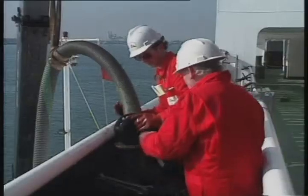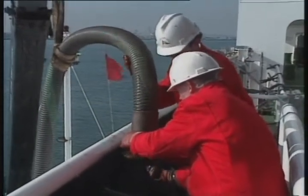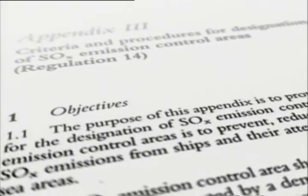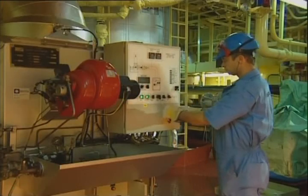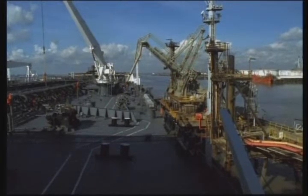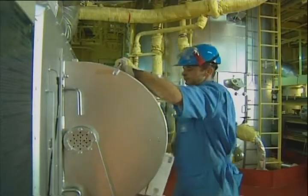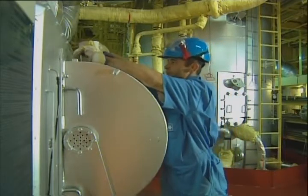To limit oxides of sulfur, SOx, the sulfur content of bunker fuel is to be capped. Additionally, SOx emission control areas, SECAs, are to be introduced. Here, more stringent limits will apply. There will be tighter controls on shipboard incinerators. And it will standardize the type of tanker vapor emission recovery system where their use is mandated. The Annex specifically sets out the disposal procedures for gases used in refrigeration and firefighting systems.